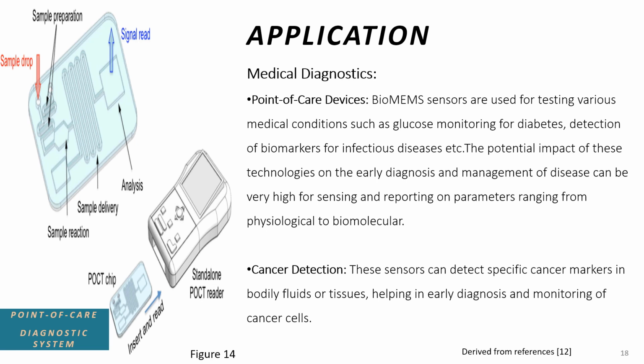With the help of such devices, it has become easier and more efficient to identify and diagnose various diseases in human beings. The image shows a point of care diagnosing system. It consists of two parts, a POCT chip and a standalone POCT reader. The sample preparation takes place in the POCT chip, and the analyzing and displaying part is done by the standalone reader, which displays the result to the user.